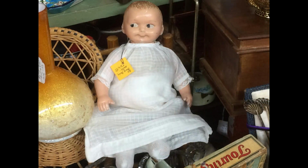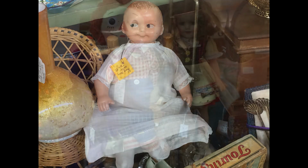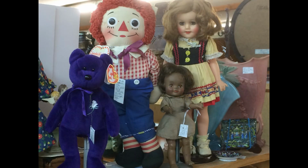Look at this cute composition doll. He's an early one, probably at least 100 years old. $22 seems a very reasonable price. Here's another vinyl Shirley Temple. She's in her original Heidi outfit with a little brownie scout by F&B, a very nice Knickerbocker Raggedy Andy, and a Princess Beanie Baby.